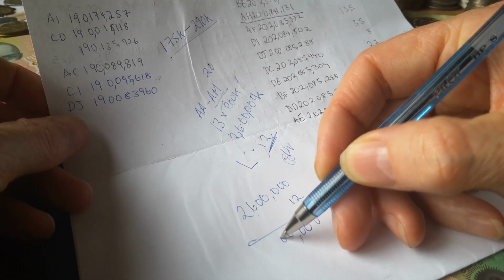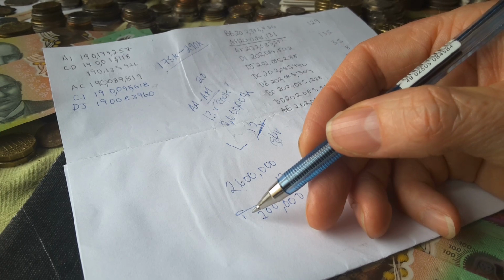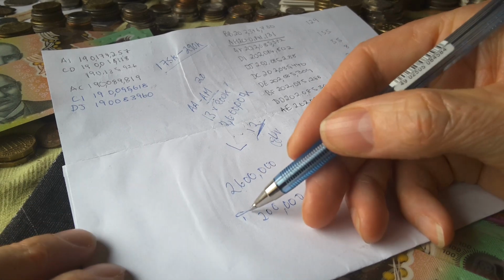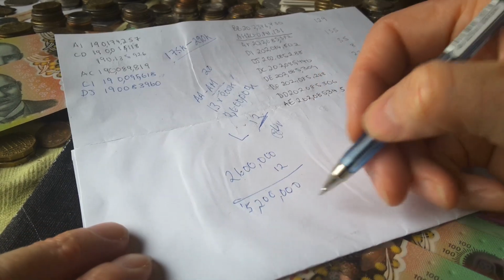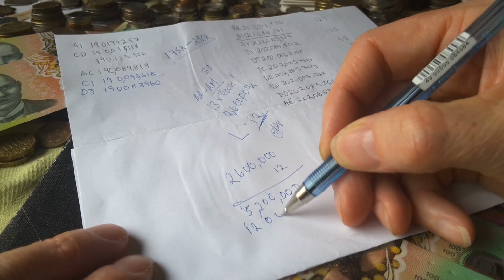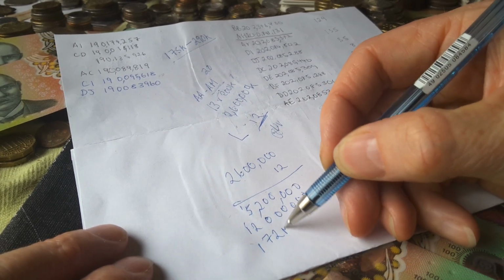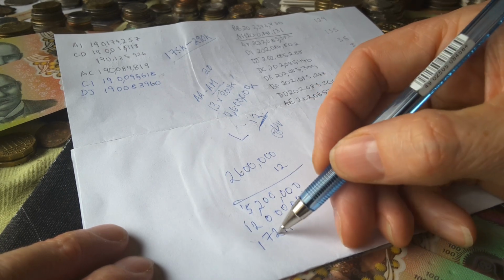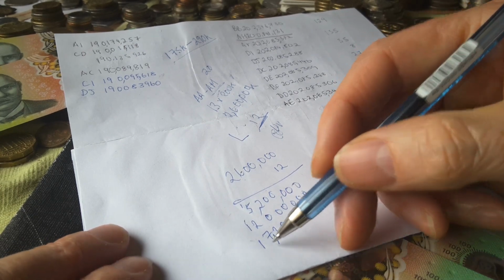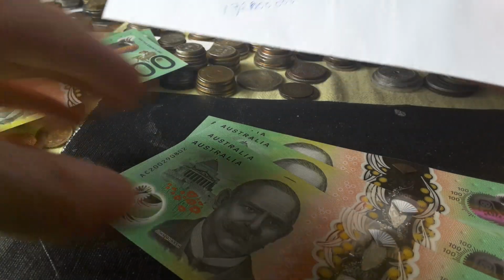You get to see my pretty bad math skills. So you got 2, and we have 4, 5. Then you got 12 there. So you got 172, you got 17. So you got 17,200,000 banknotes. So that seems actually quite a lot of banknotes to actually print.